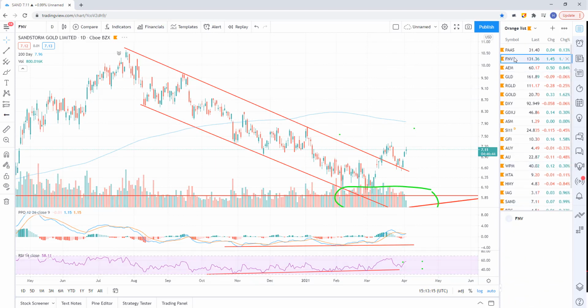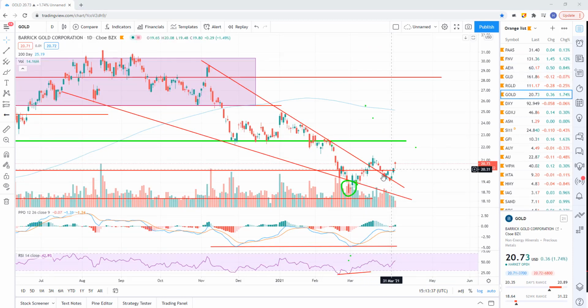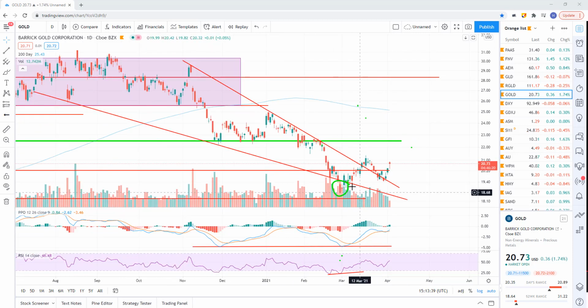Another one, Franco-Nevada, clear breakout there. You have this bullish falling wedge with some bullish divergence right there on the RSI, not on the PPO, but it was on the RSI. This was a divergent low, and we broke it out. You can see we're pretty impulsively breaking out. Barrick Gold looks good, looks the same as Franco-Nevada. Breakout, backtest, and continuing to trend higher. So in general, that looks good.